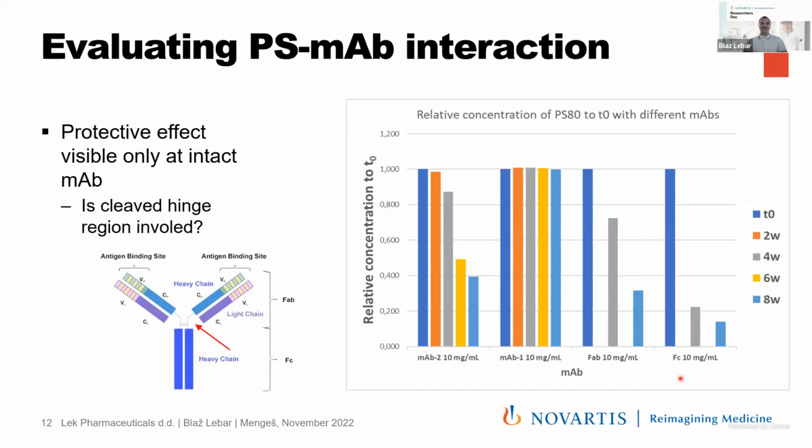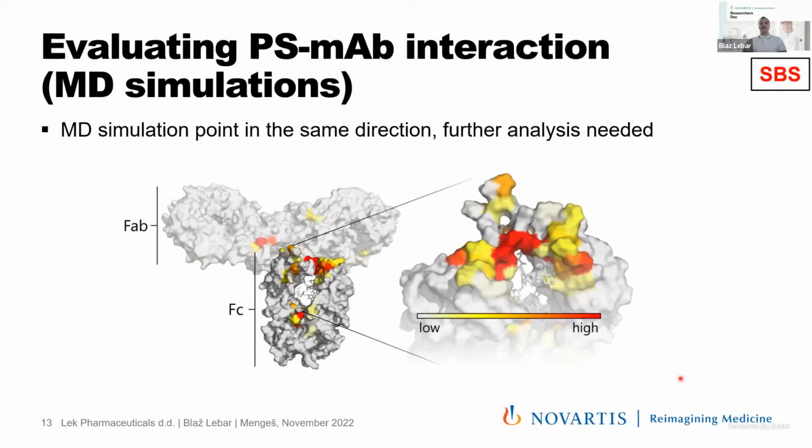What you observe is that there is PS degradation in both fragments. So what does it mean? Maybe it points to the interaction of polysorbate 80 with the hinge region of the monoclonal antibody, which the enzyme cleaved. We wanted to support those findings by performing molecular dynamics simulations at the Novartis SBS department. And what we found out is that it also points in the same direction.